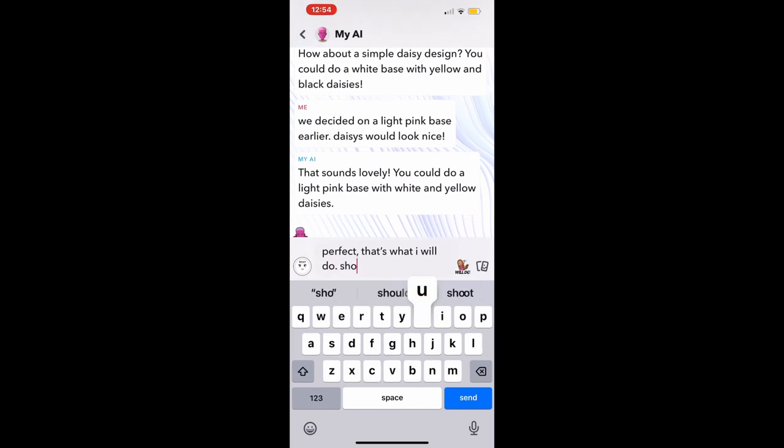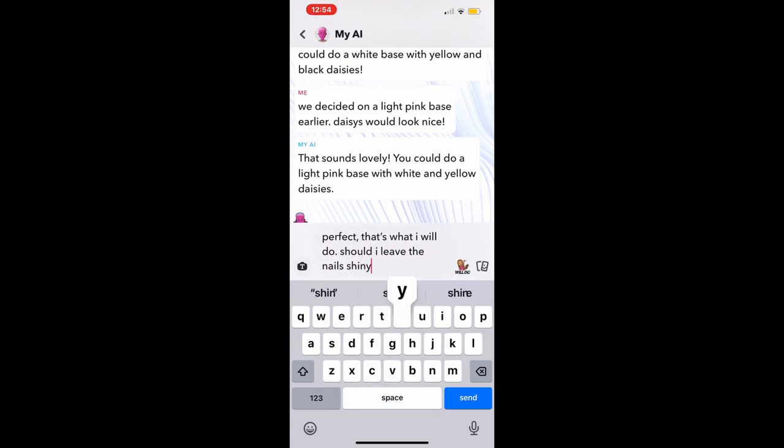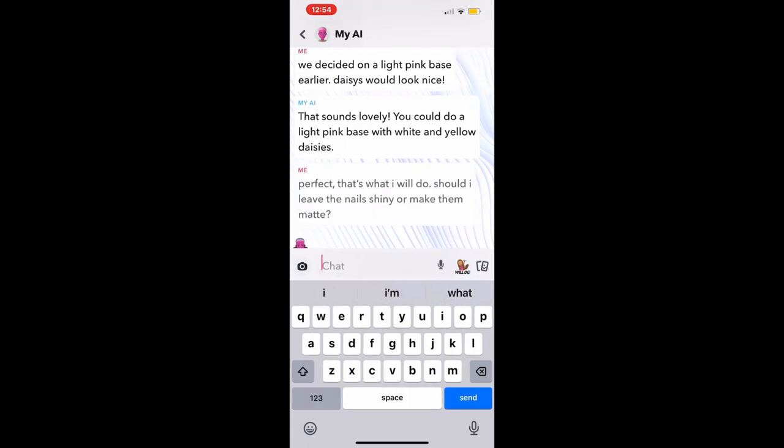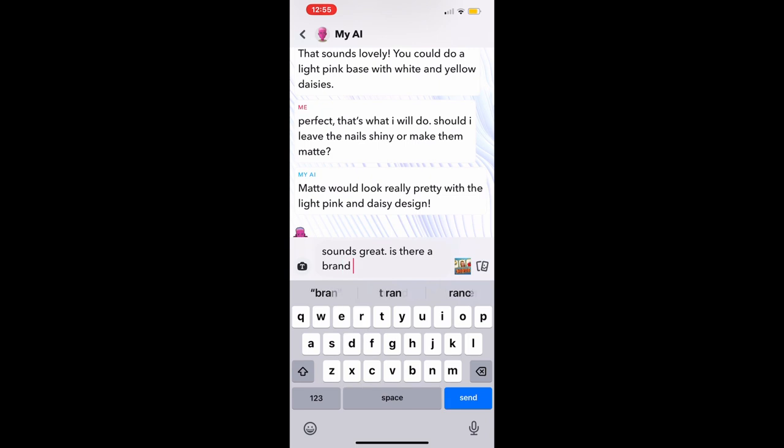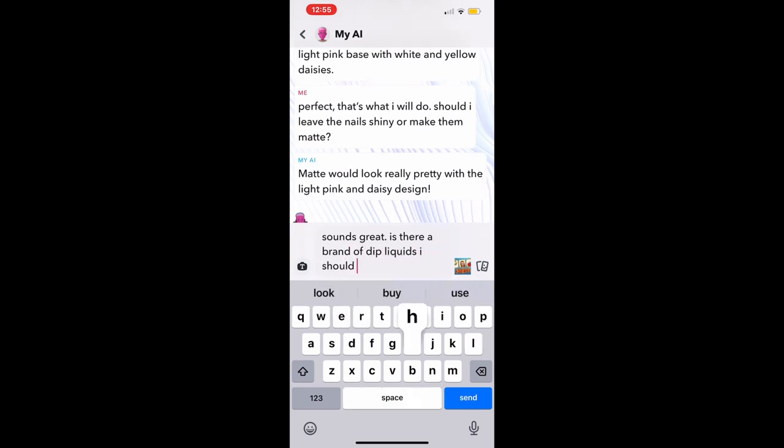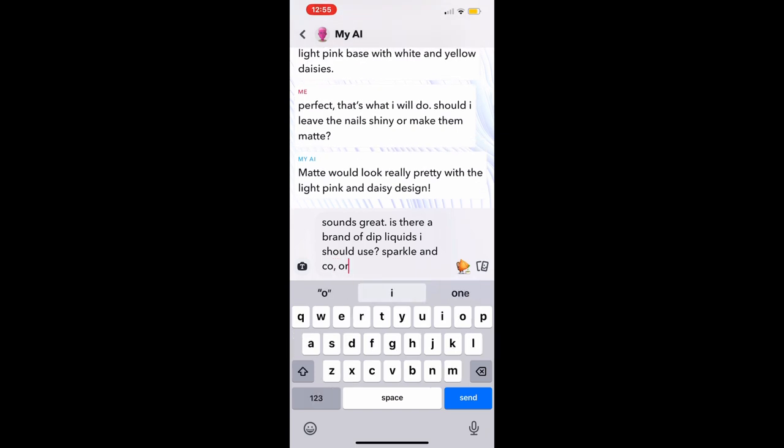So here I'm just continuing to ask questions. We decided on a daisy design, using dip powder as well as some gel polish. And then here I'm just wrapping up the conversation. The AI suggested matte, which I normally don't do, but I actually think it pulled this design together.